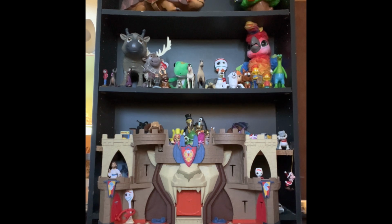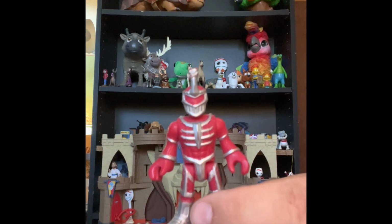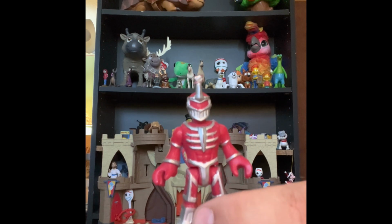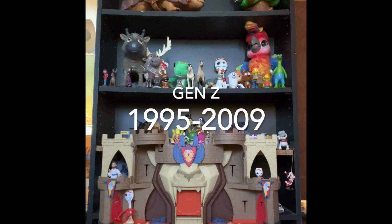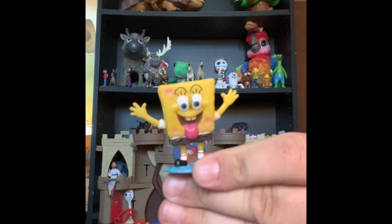This is Imaginext, but he is one of the bad guys from Power Rangers. He has a Z on his head, but I don't remember his Gen Z. It's like Commander Z or something. Is he bad? Yeah, he was a bad guy, but that's pretty cool. I don't have that one. Here's SpongeBob SquarePants.